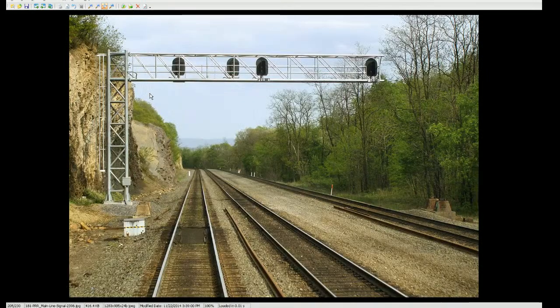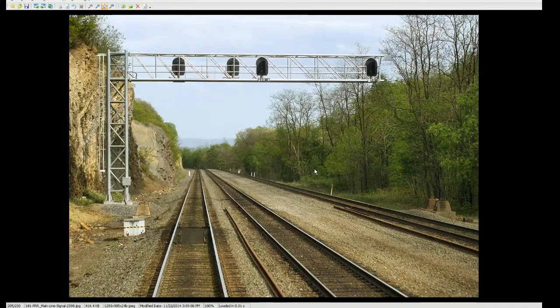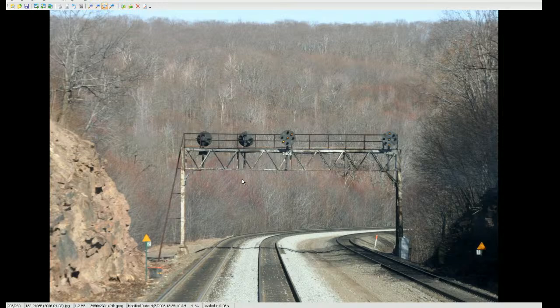This is one of the other ones that were replaced. These were replaced first because they were falling down, and then Brickyard was replaced, and then the ones over the curve. These were 1 mile spaced. This is 239. So Brickyard's 238. This is 239. Milepost 240.